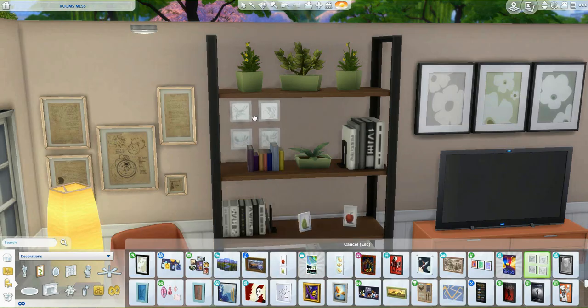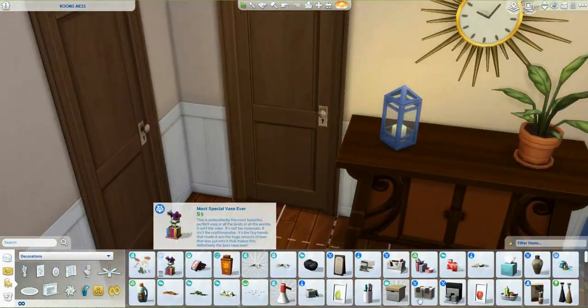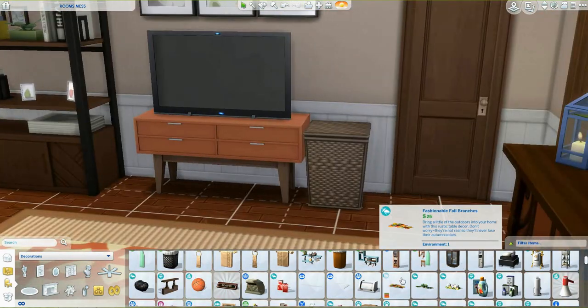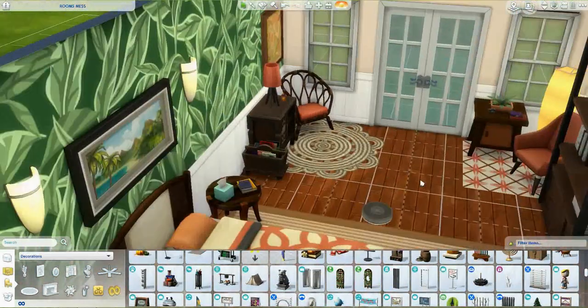And I love all the plants up on the shelf. I wasn't too worried about personalizing it. I just wanted it to be cute and cozy. And I think it worked out. And I love that console. That's going to show up in every build from now on because I just love it so much. That came in one of the more recent patches.